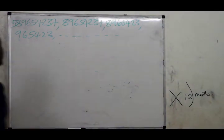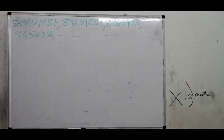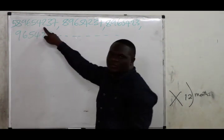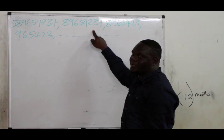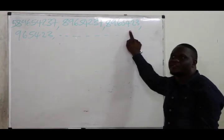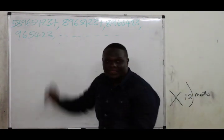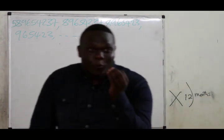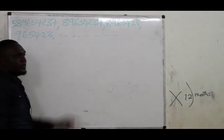When we look at it, this one requires no concept at all. But you're going to notice that the numbers that appear here are also appearing here, but they are less by a certain factor. They are the same, appearing here in the same order, but less by a certain factor. And there are those appearing here as well as the first one here, but less by a certain factor. So you need to logically identify what has been done to this one in order to get that one.